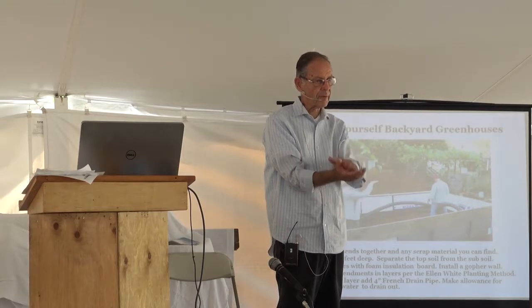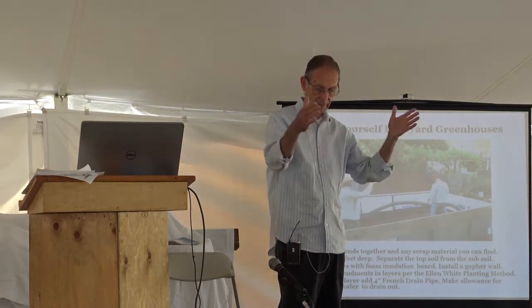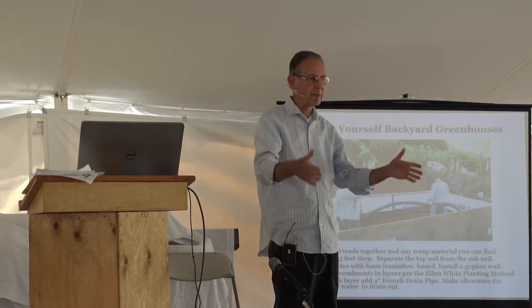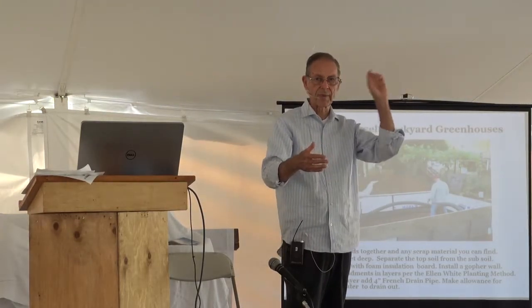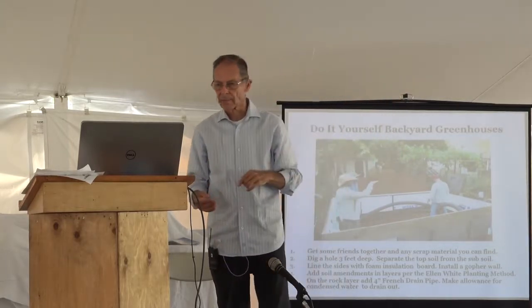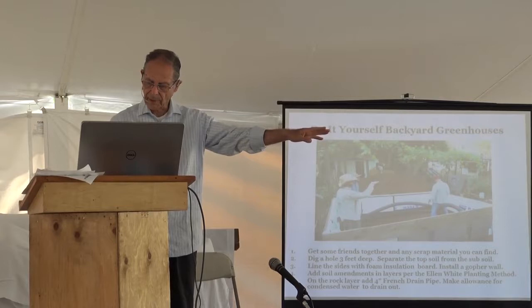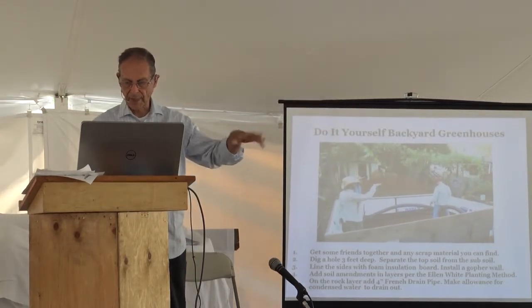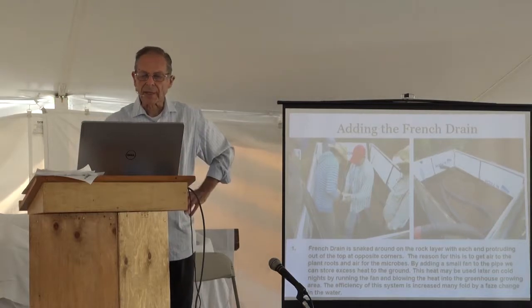We've got to have a way for that water to drain off. Otherwise, we're going to have an underground swimming pool here, and it's going to drown your plants. So you've got to make allowance for that water to drain out there. If you can make it drain to gravity feed to outside, that's great. If you can't, you may have to have a sump in there. Okay, adding the French drain.